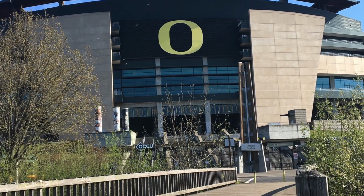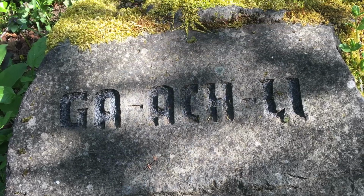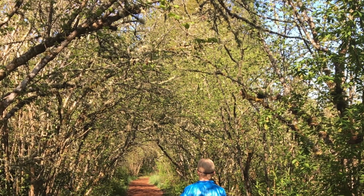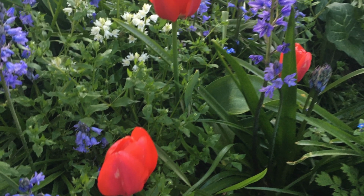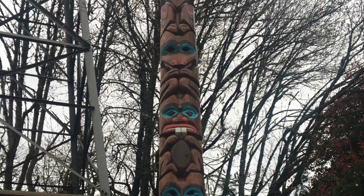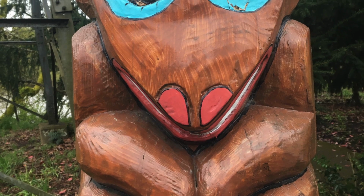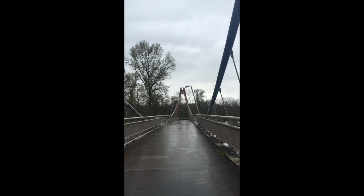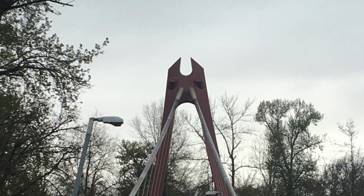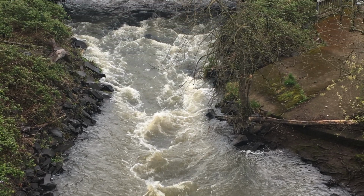This is Autzen Stadium, the football stadium for the University of Oregon. And there's some Native American writing on rocks back here. And here is an old filbert orchard. I'd love to walk through here. This is called the Peter DeFazio footbridge over the river. Peter DeFazio is a congressman from Eugene, Oregon.